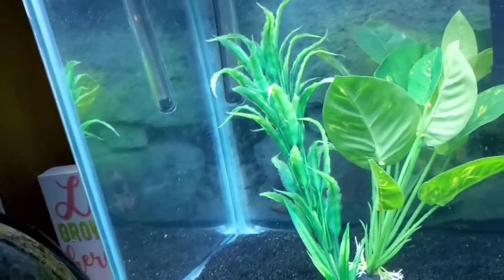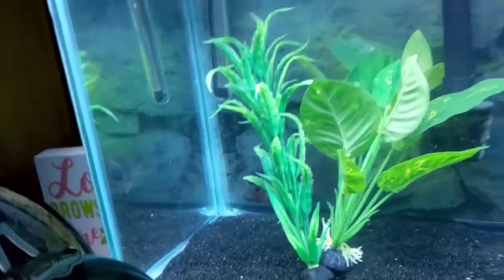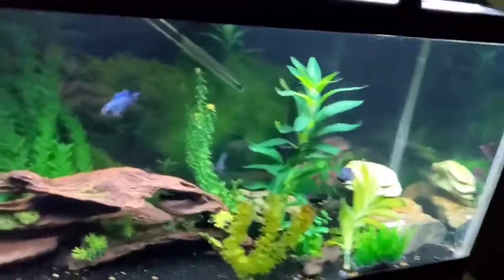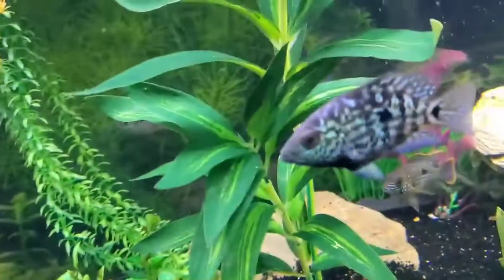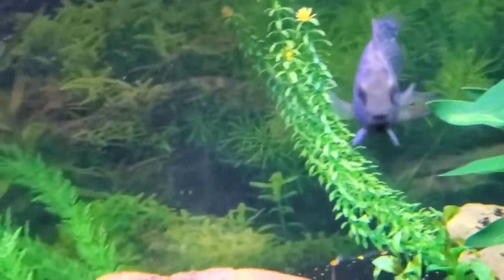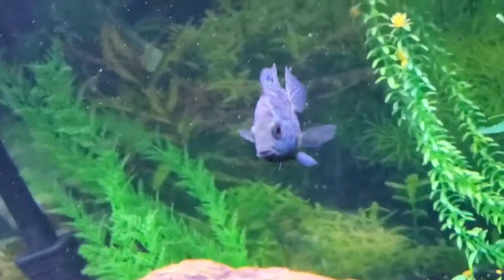But anyways, that's my update. I don't know if you noticed, but I did buy, so when I went to get my electric blue jack, I got, let's see, which ones are they? I believe it's this one. I don't know. I got two more of the electric blue Texas.